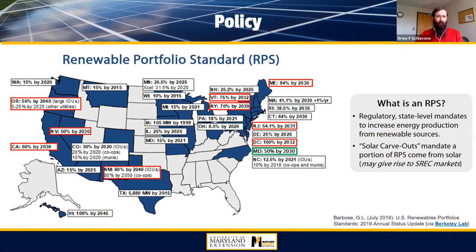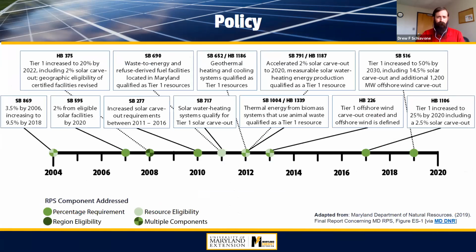Some of them are not called RPS, some of them have a different acronym there, but for the most part, these are state level mandates that if a utility is producing electricity, they have to make sure that a certain percent, in Maryland's case, 50%, will need to come from renewables. And that would include, as I said, solar, wind, and other things.